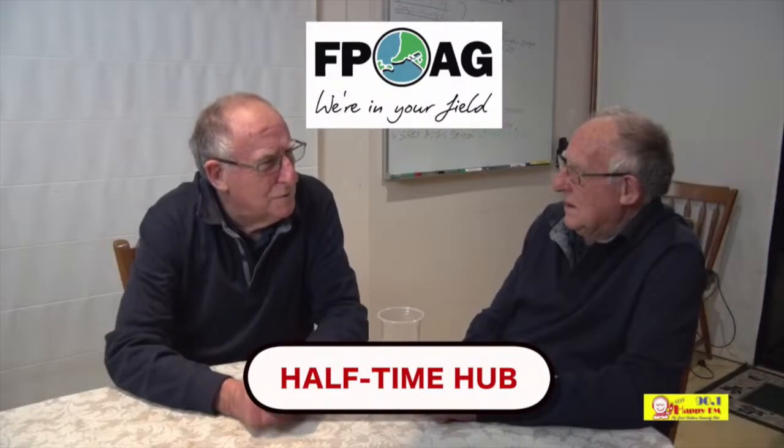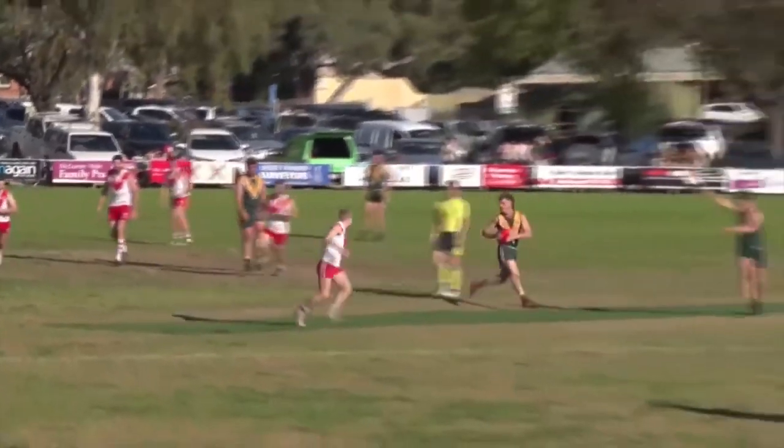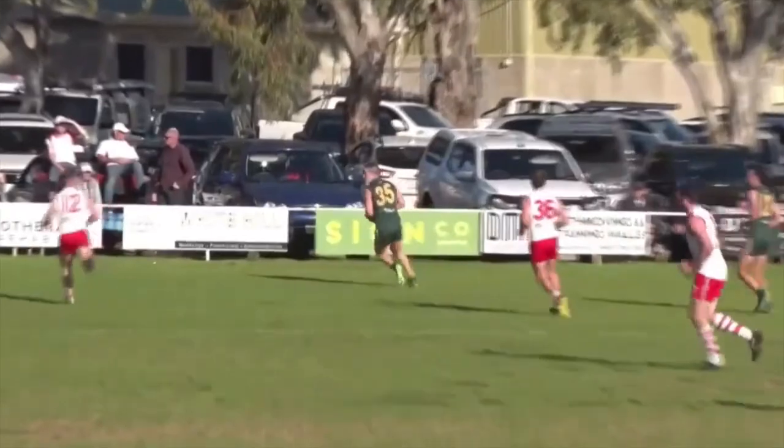Look, how do you see local football from your commentator's seat? Yeah, I think it's a better game. I think it's a cleaner game. I think it's a quicker game. I think the players have got more skills. Is it a better game now than it was, say, 20 years ago? Yeah, I think it's a better game.